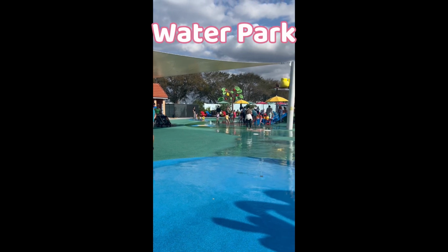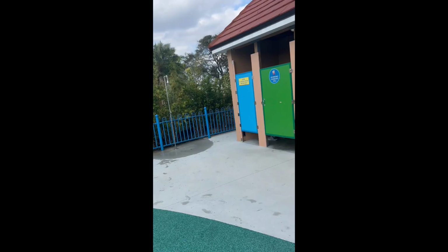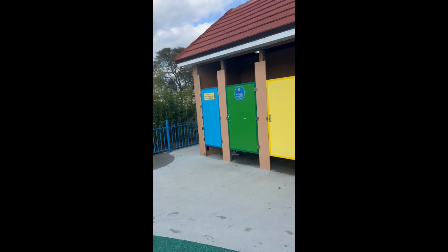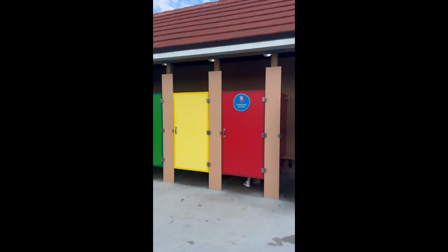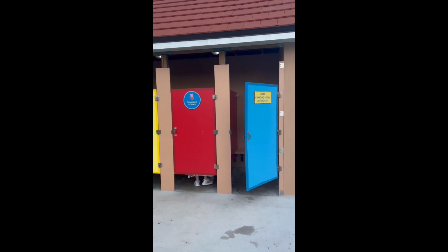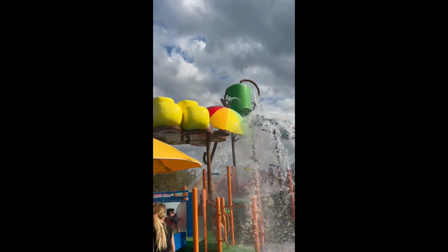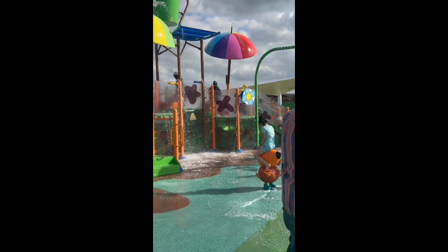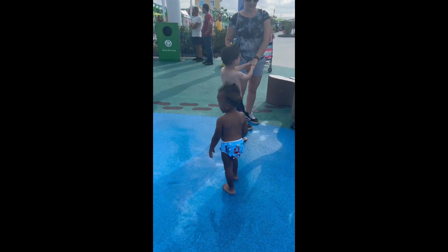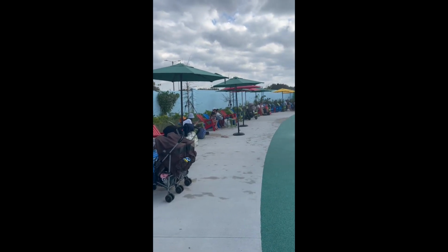The highlight of my son's visit just after the playground was the water park. I loved it. There's plenty of stalls to go ahead and change your children out into their swimwear. I would definitely suggest bringing a change of swimwear and maybe a towel. There are plenty of spaces available front and back for them to go in and change. I love this area of the park. It's themed straight out of the Peppa Pig episodes with the muddy puddle designs on the floor. There's plenty of seating for the exhausted mommy and daddy pigs.